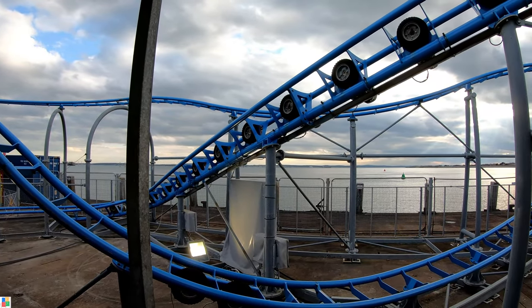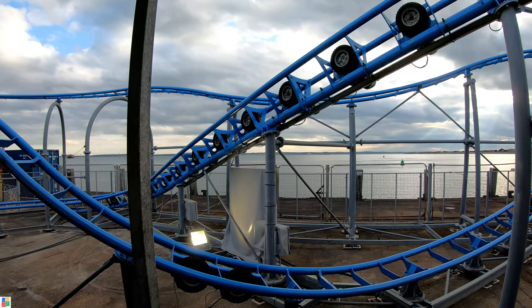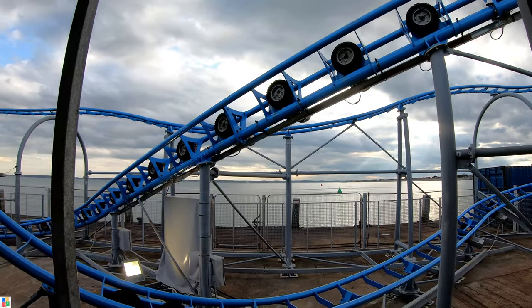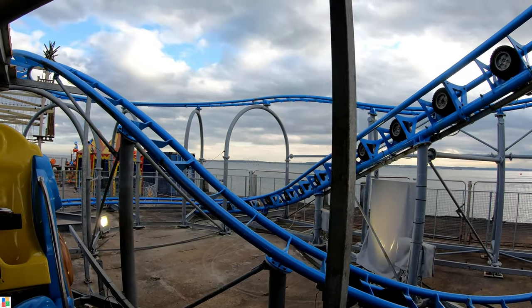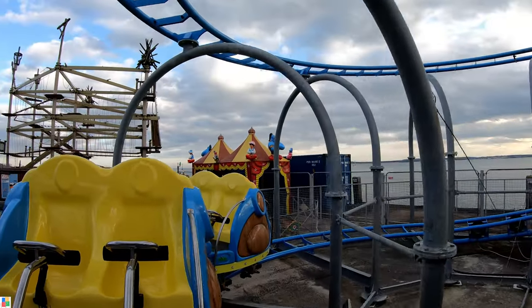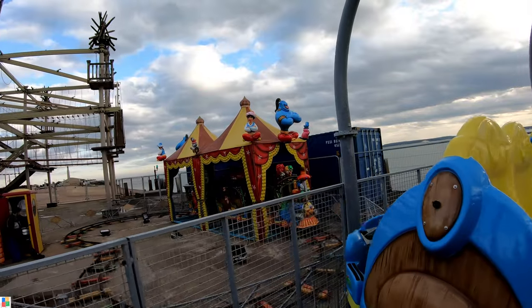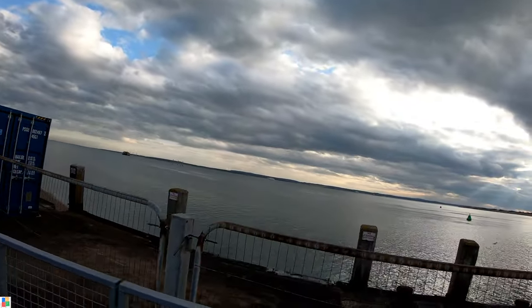It is a Tidal Wave coaster. Obviously received a little bit of TLC over the closed season, as did all the rides. Looking fresh, looking painted. Of course, if you've checked out our video from the park or behind the scenes, you'll have seen under one of these bad boys. Let's take you on now. Another spinning coaster. Two spinning coasters this year.